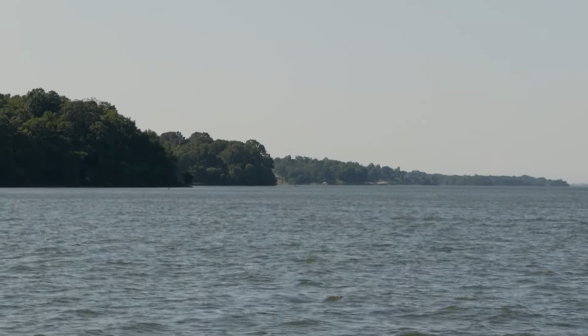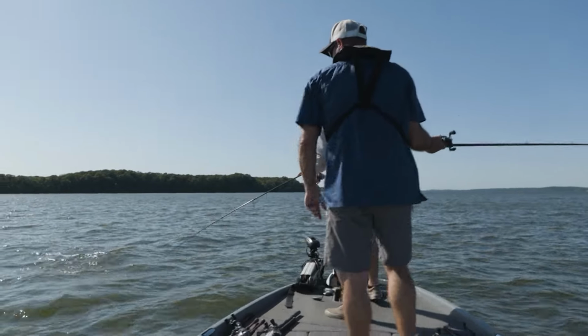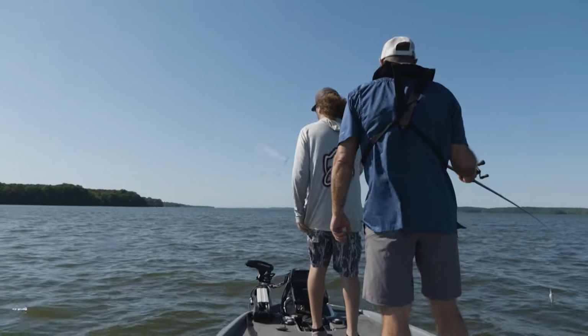Got it? Yep. There you go. Did you see that one? Yeah. A little one. There were 2 of them fighting over it. Smallie. Whoa. What do you know? Quick release.